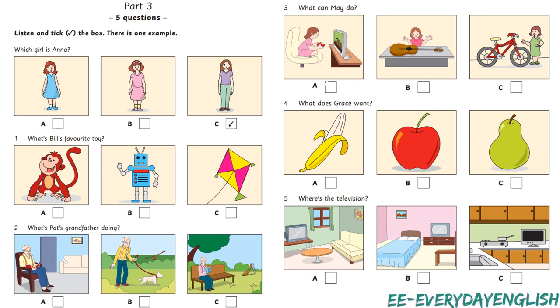Two. What's Pat's grandfather doing? Is your grandfather reading in the house, Pat? No, he's in the park. Is he reading in the park? No, he's walking the dog. They love the park.